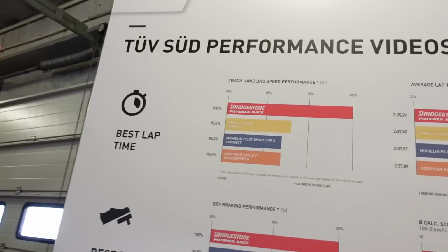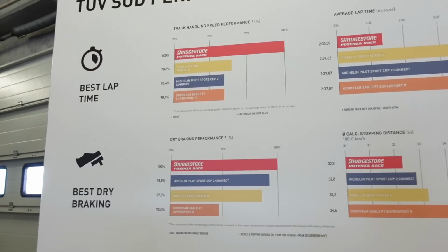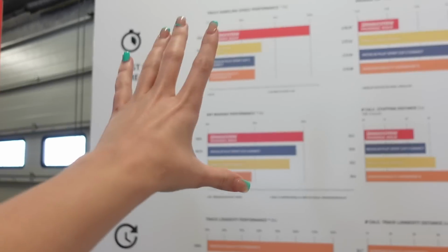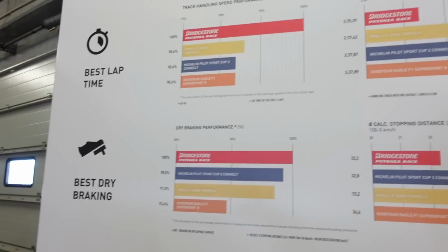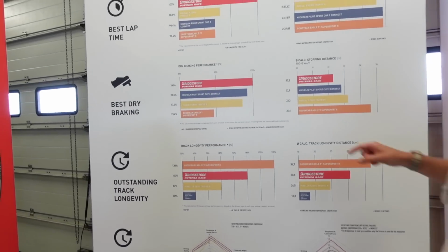The other really interesting thing is comparative to its competitors. In this sort of league, you'll obviously have the Pirelli P Zero Trofeo R, the Michelin Pilot Sport Cup 2 Connect, and the Goodyear Eagle F1 SuperSport R. These are your classic track day tyres, and the Bridgestone Potenza Race is actually outperforming them in all 3 categories: best lap time, best dry braking, and outstanding track longevity.